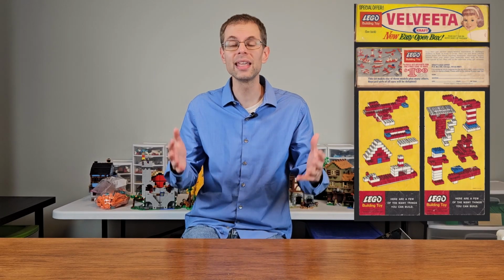Now, LEGO periodically released some Esso or ExxonMobil sets throughout the 1950s, 60s, 70s, and even a little bit into the 1980s. And in fact, Esso or ExxonMobil weren't the only licensed products that LEGO ever came out with. During that era, they put out some sets that focused on products like Ford, Mercedes, Jaguar, Velveeta, and many others.